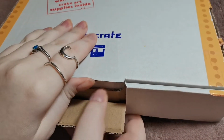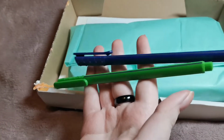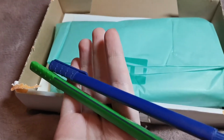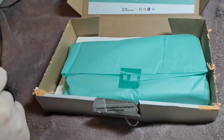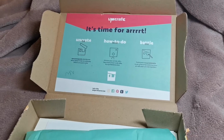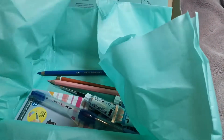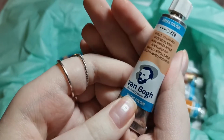I'm so excited. Just gonna start with the things that Rhian really doesn't like. I'm being sarcastic, obviously, because she loves pens. Don't you, sweetie? I just can't hide it. Oh my goodness. Look at that. And actually, on my watercolor.